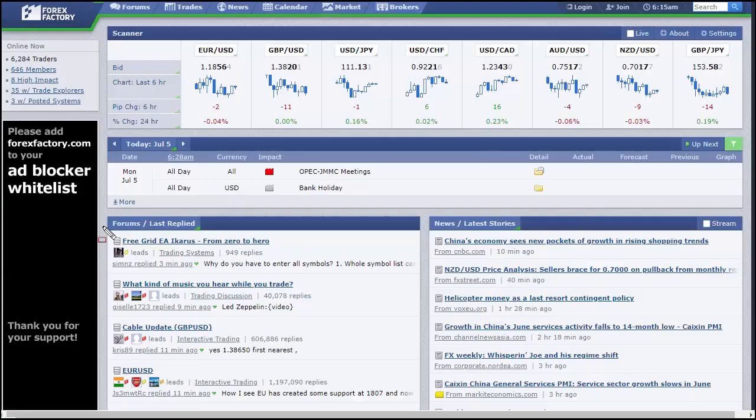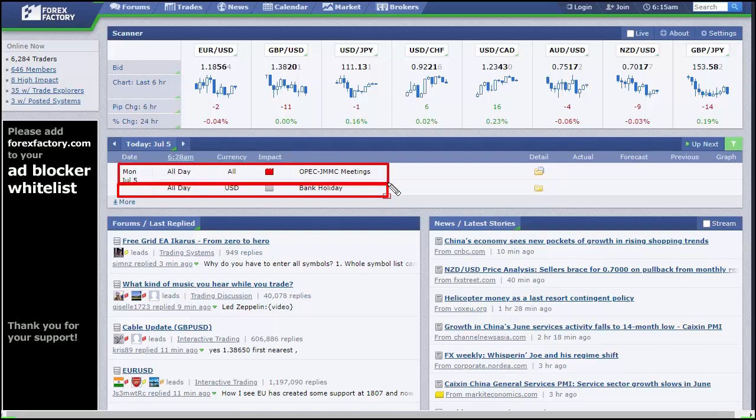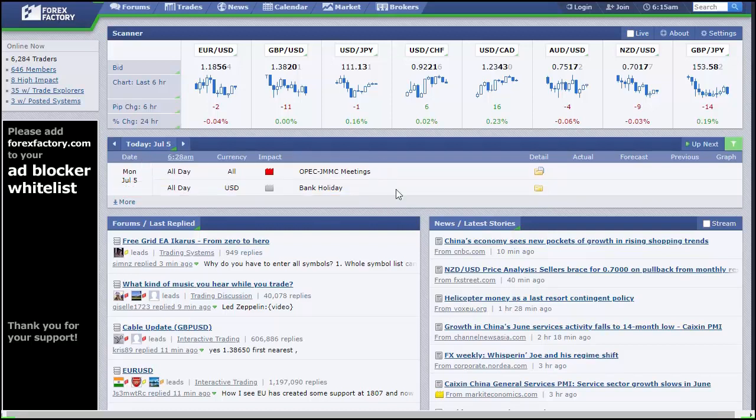News for today. Well, the most important thing here is that the US is closed today. It's Independence Day celebrations, so the market's going to have to make its own direction. Half of the market's going to be missing, that's for sure. So it's an electronic market for the US, and we also continue with the OPEC meetings. But all government bonds, etc., are closed in the US, one of their biggest holidays today.